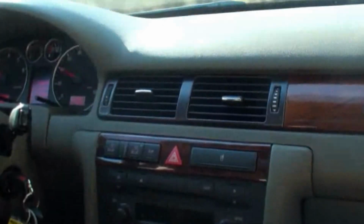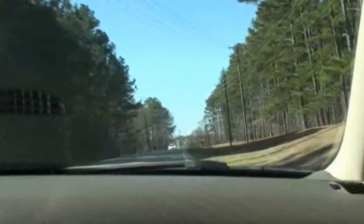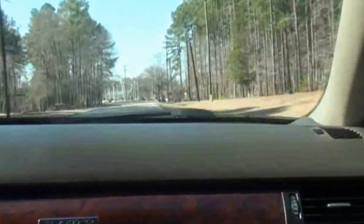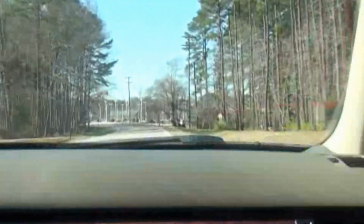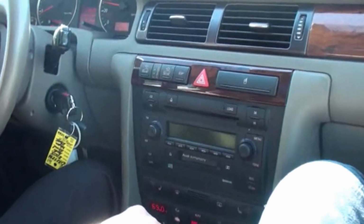But notice this car lowers itself automatically. If you have it at the highest setting, or any higher setting than normal, as you reach a good cruising speed, such as 55 or 60 miles an hour, it lowers itself down because it's trying to be more stable on the ground. The higher it is, the higher the center of gravity, and the easier it is to tip over. So, it's a smartly engineered car.